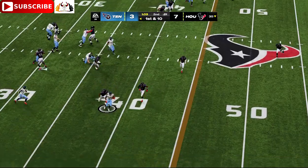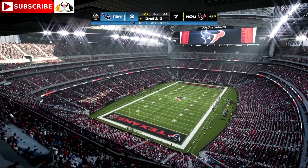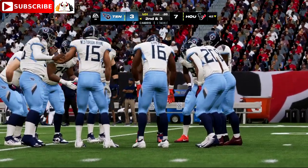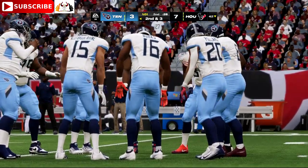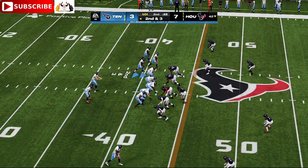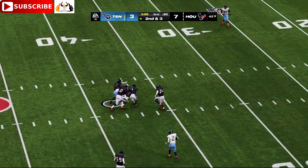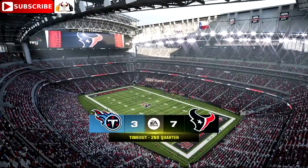Now Levis. He gets it to Burks again. The Titans going to use the first of their timeouts as they'll stop it with just over a minute to go before halftime. Now 2nd and 3. They'll throw it again with Levis. Over the middle, that's caught by Ridley. And he's going to be taken down with another first down as the stop's made at the Texans' 37.